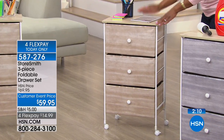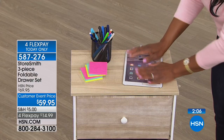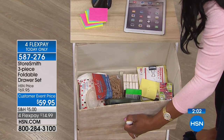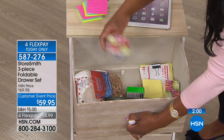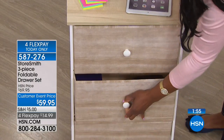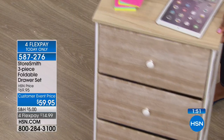Now, we always need a place to work with our laptops or our tablets. Look at this. All of those office supplies. Nice and deep. Things like batteries and matchbooks and your rubber bands now have a home. Nothing is idle any longer. So all of that, and then you can just wheel this and work with you.